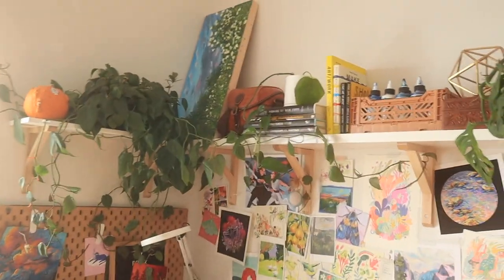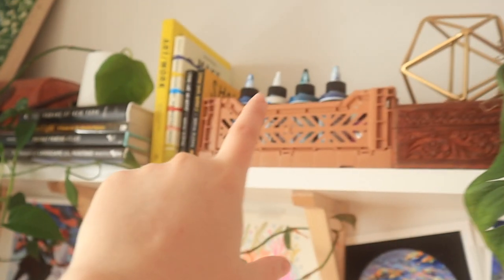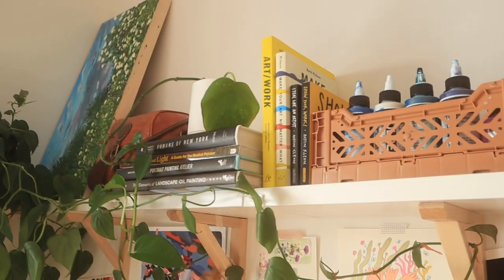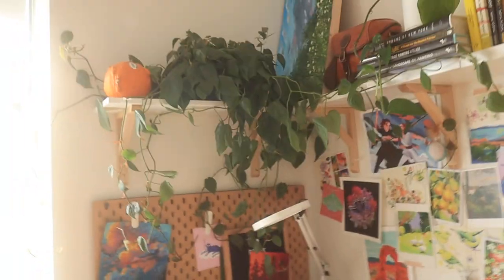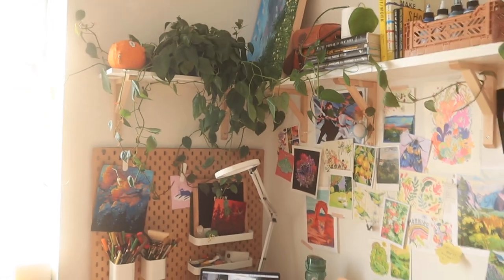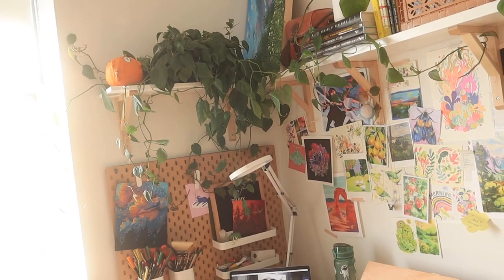But yeah, I think overall, the studio is a little bit more organized. And then I shifted some things around up here as well. So we have one of those smaller bins again for my acrylic paints up here. And some of my books and stuff are also on this top shelf. And then I have to repot this plant fairly soon because it is getting really big and I wanted to have more room to grow. So yeah.